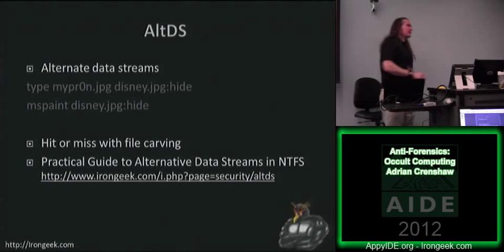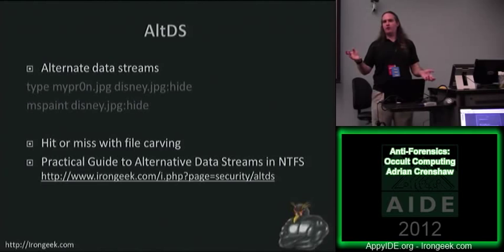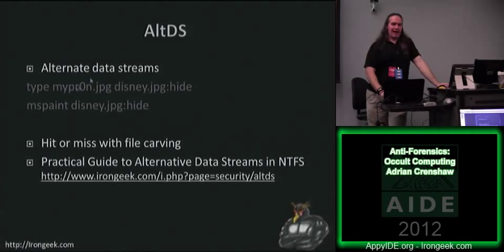Alternate data streams are another interesting thing. Alternate data streams are put there as file forks to store metadata. So let's say you had an NTFS volume, but you were mounting it remotely across the network on a Macintosh. Well, those various things the Macintosh wants to know about the file that's not necessarily in the file, you could store them in the alternate data streams. Well, you can also store other things. For instance, right here I'm hiding a file called myporn.jpg inside of Disney.jpg in a hidden file stream called hide. And then I can open it up later on using MS Paint using that command. And basically I'm specifying that hidden file stream using the colon.